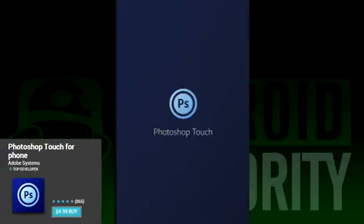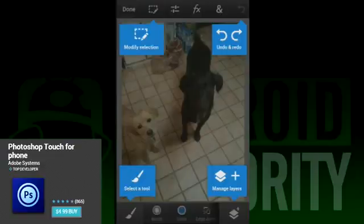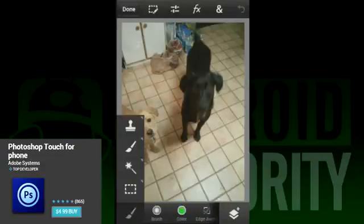Imagining life without Photoshop is difficult for some people. Whether it's being used for hobby or professionally, Photoshop is ingrained into many people's lives.